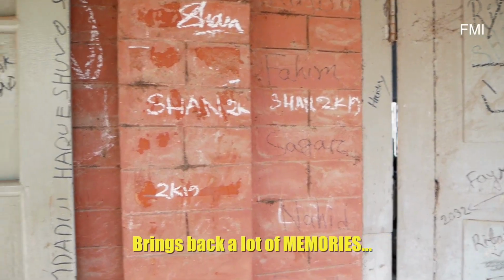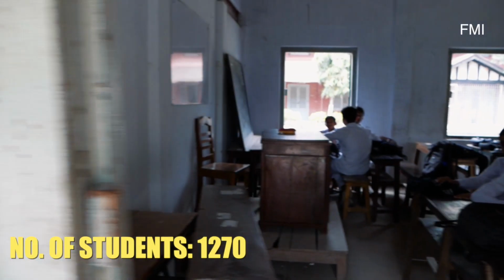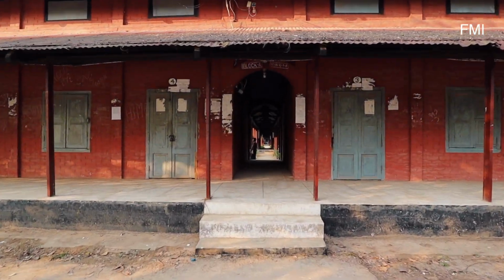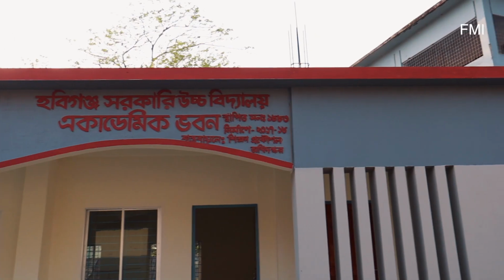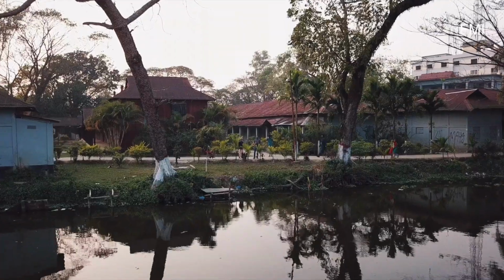This school that you see behind me brings back a lot of memories. This school is called Habiganj Govt High School, and believe it or not, I actually studied there for at least 4 years. Let's go and check it out.